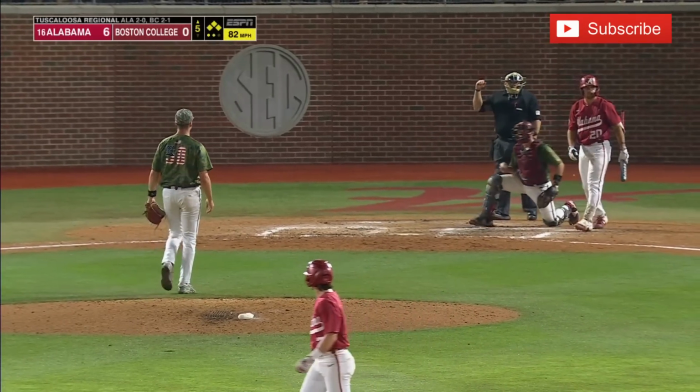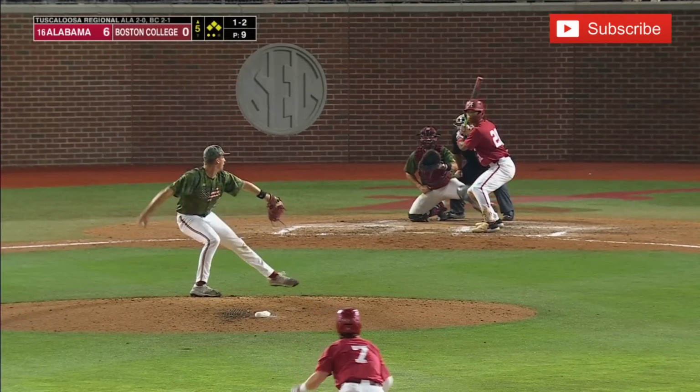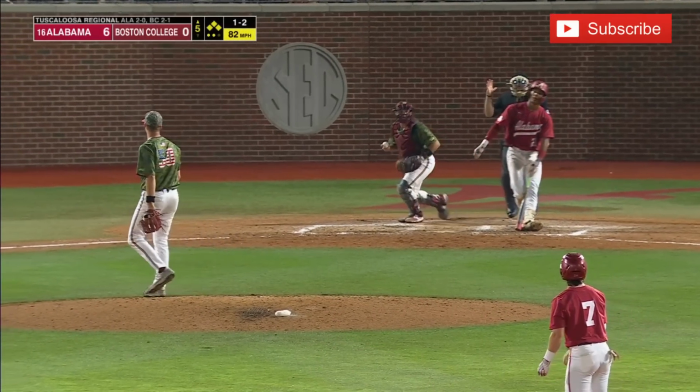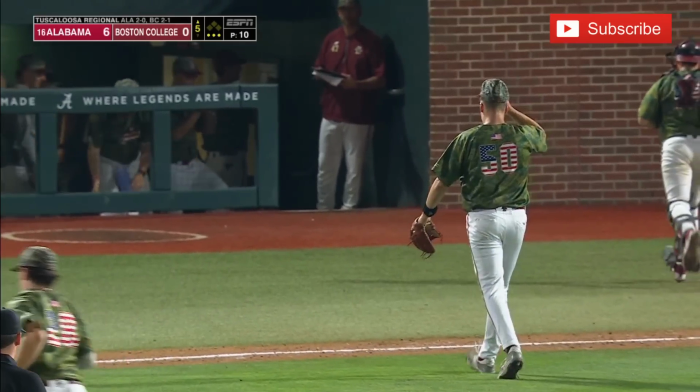Swing and a miss. That's a strikeout. Tommy Seidel goes down swinging for the 17th of the year for Pinckney. His 1-2. Late on the swing there. That's back-to-back strikeouts for Joey Ryan.